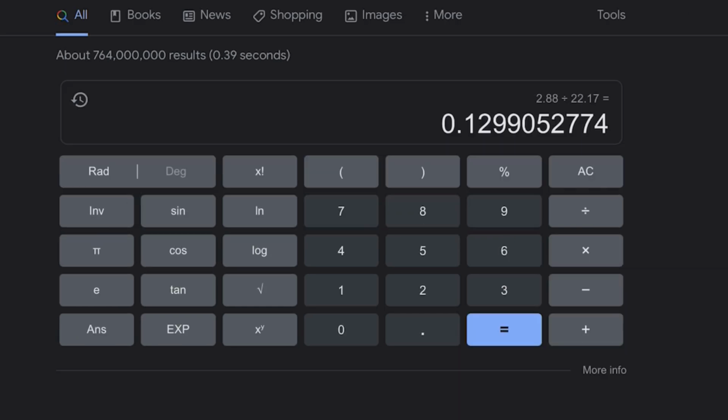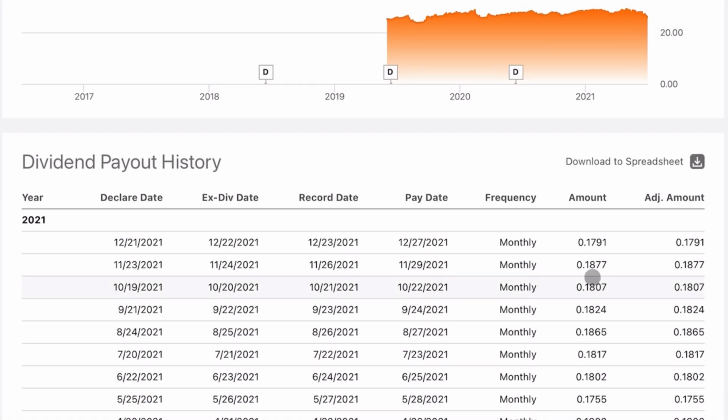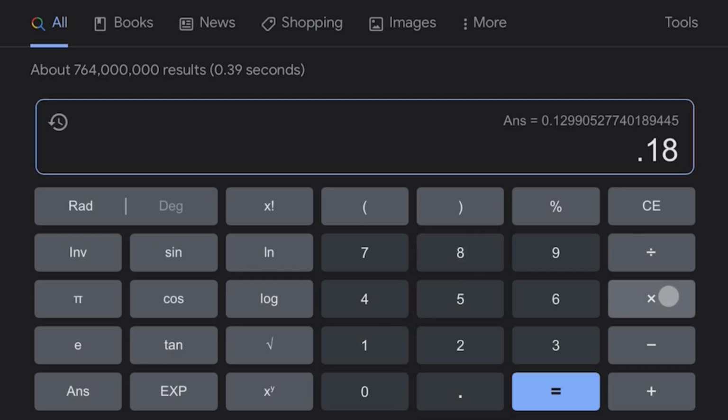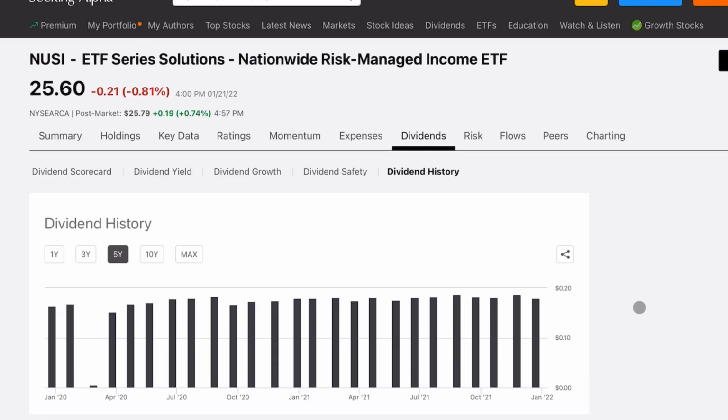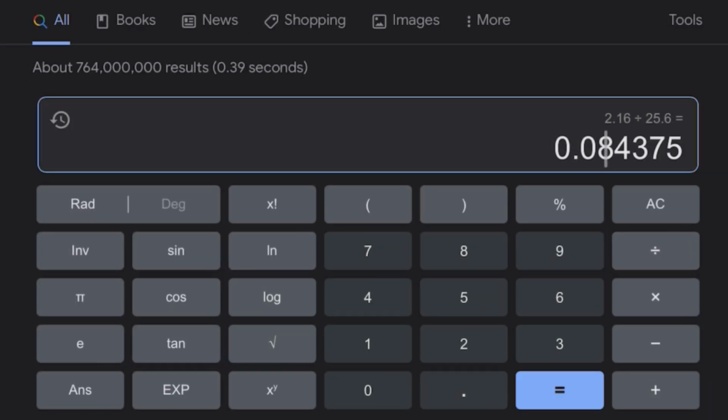Now this number is probably inaccurate, but I'm using it for comparison purposes. So if we do the same thing for NUSI, the most recent monthly dividend payments have been around 18 cents per share. So let's do the same thing, 0.18 times 12 equals $2.16. The current trading price is $25.60, so divided by 25.6 equals a rough dividend yield of 8.5%.